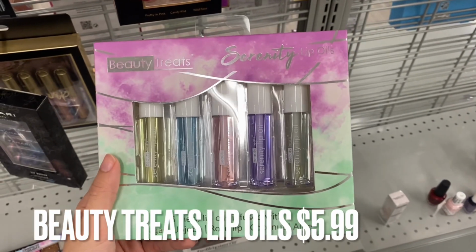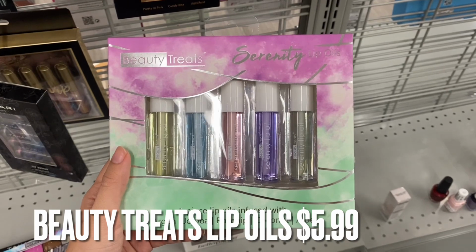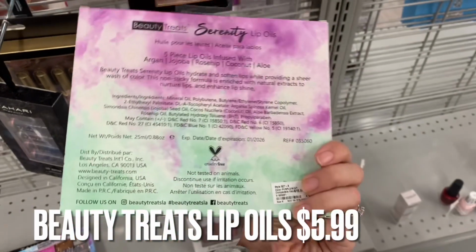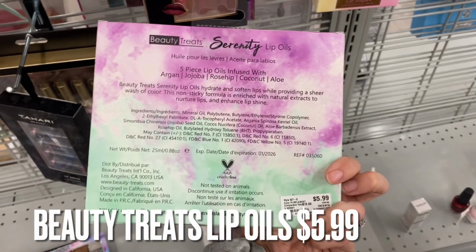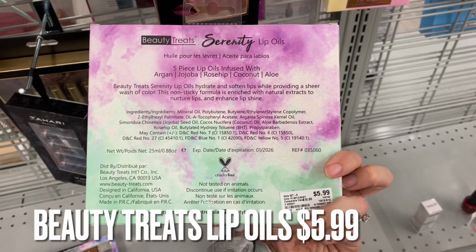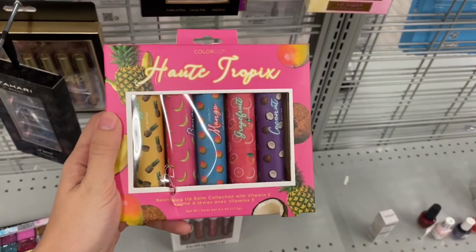Next we have these beauty treats. I don't really think that's that popular of a brand. This is like a lip oil set for only $5.99, so that's a pretty good deal. I know a lot of people like to just use lip oil instead of go all out with some crazy lipstick, so that's a pretty good deal. I've never tried that brand, I don't think, before.